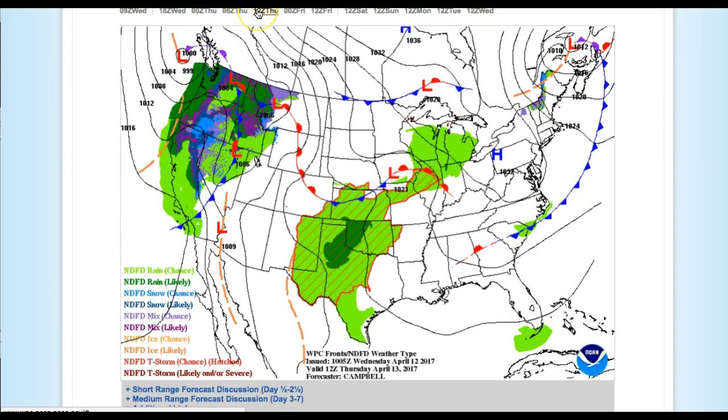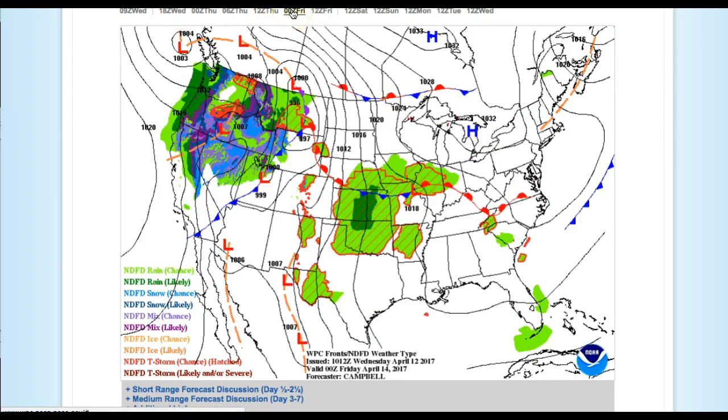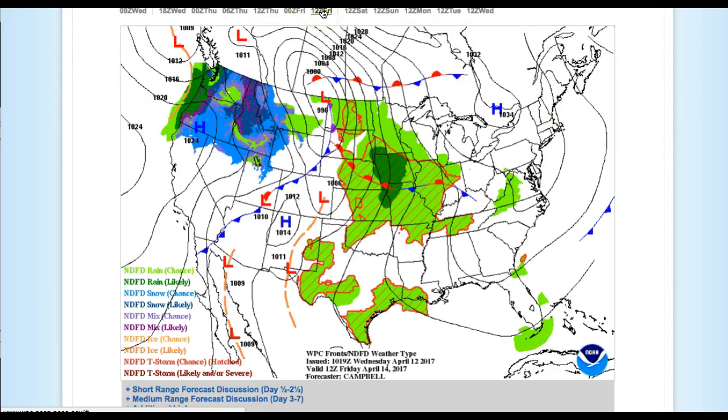Tonight, look for clear skies with winds light and variable, lows in the lower to mid 40s. For tomorrow afternoon, look for scattered cloud cover with high pressure in control. Look for temperatures to rise into the lower to mid 60s, which is pretty much where we should be for this time of year. On Friday, high pressure will be in place.